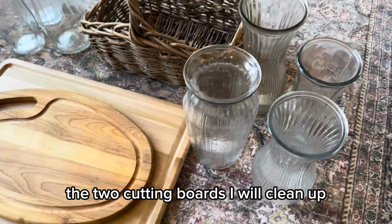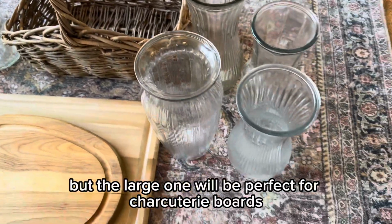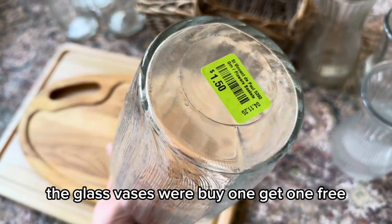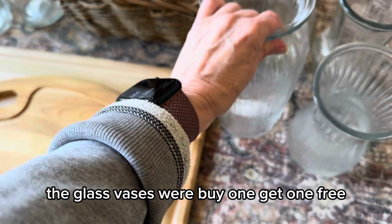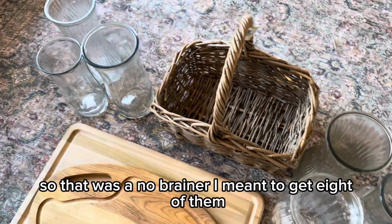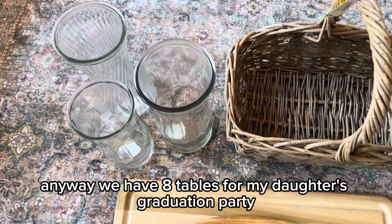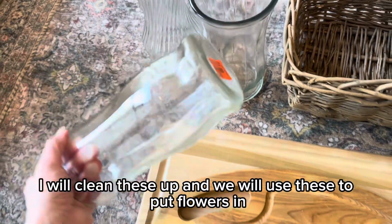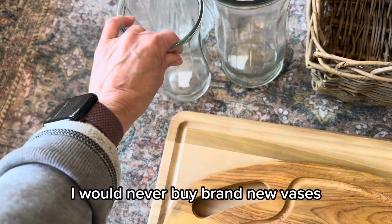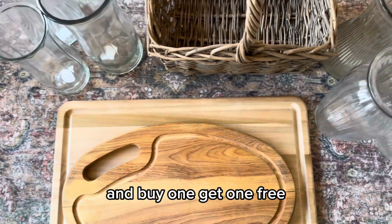The 2 cutting boards I will clean up. I might use that oval one as decor, but the large one will be perfect for charcuterie boards. I just have to give it a really good cleaning. The glass vases were buy one, get one free, so that was a no-brainer. I meant to get 8 of them, but I only grabbed 7. Anyway, we have 8 tables for my daughter's graduation party. I will clean these up, and we will use these to put flowers in, and you can't beat that price. I would never buy brand new vases, especially when it's like a one-time event. And buy one, get one free.